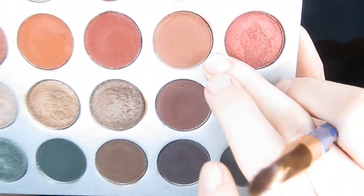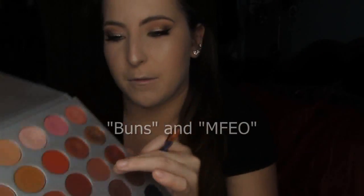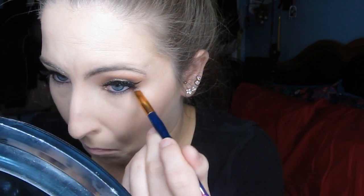Now that the face is done, I'm going to spritz myself after, but I'm going to do my lower lash line, and I think I'm going to go with Buns, I'm pretty sure this is Buns, on my outer corner to the middle, and then I'm going to use this shade to kind of lighten it up a little bit.